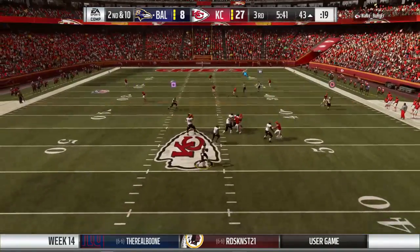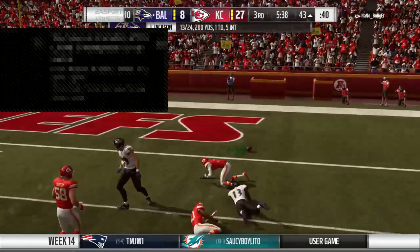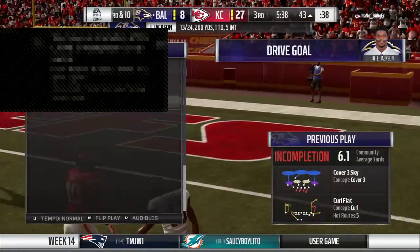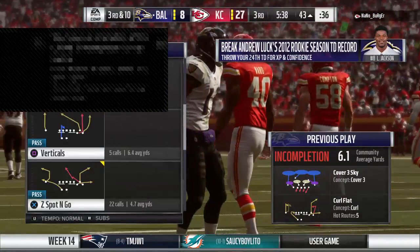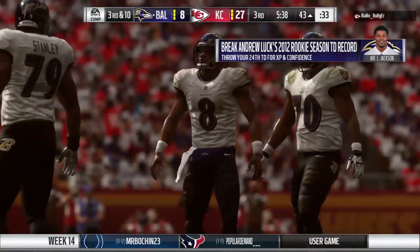Jackson now on second and 10. He'll rifle this one deep right side. And both guys were there, but it falls incomplete. This defense is continuing to contest every deep ball that is thrown downfield.